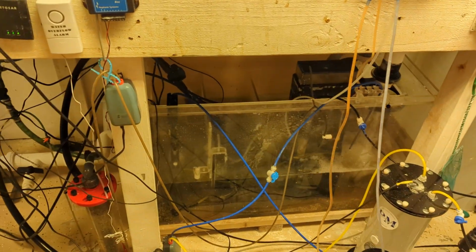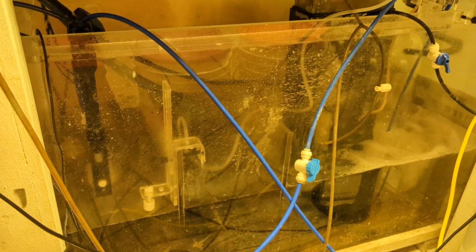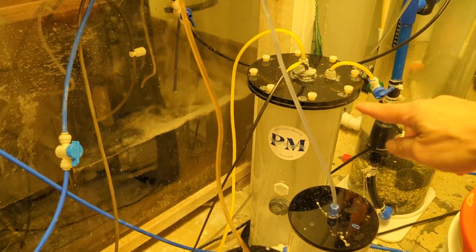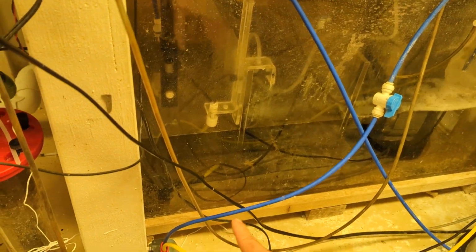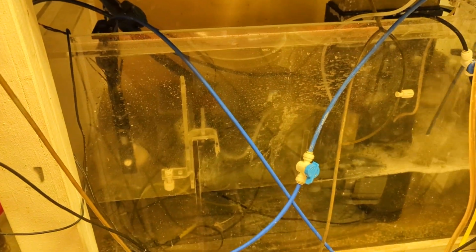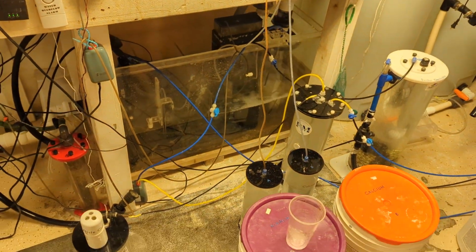What else? Oh, okay. Another redundancy is if the kelp water line anywhere gets clogged, even at every 9 o'clock, this float switch will still keep adding some water when the water is going too low. So that's another redundancy. So that's all my redundancy.